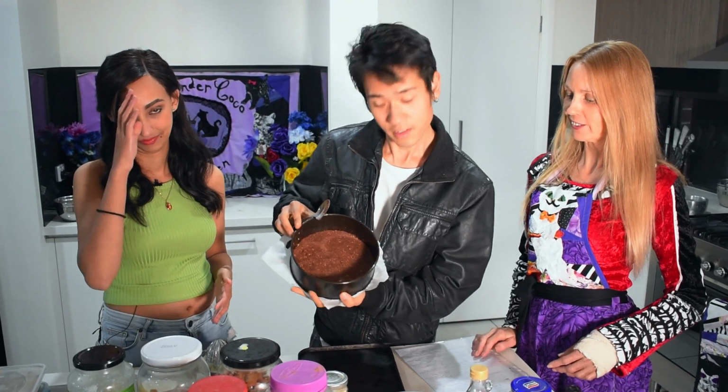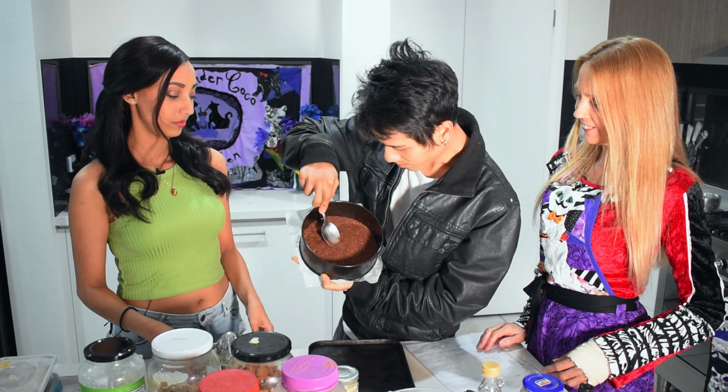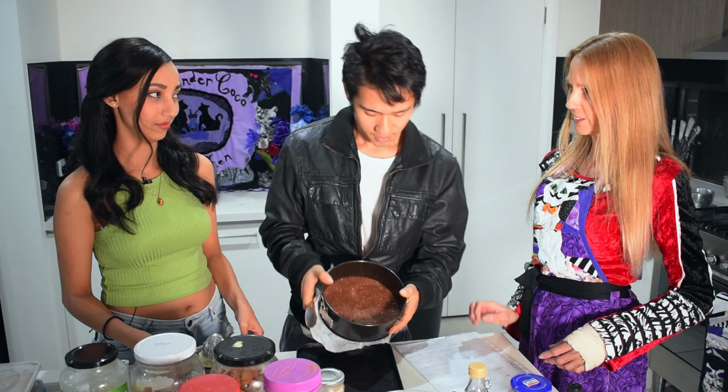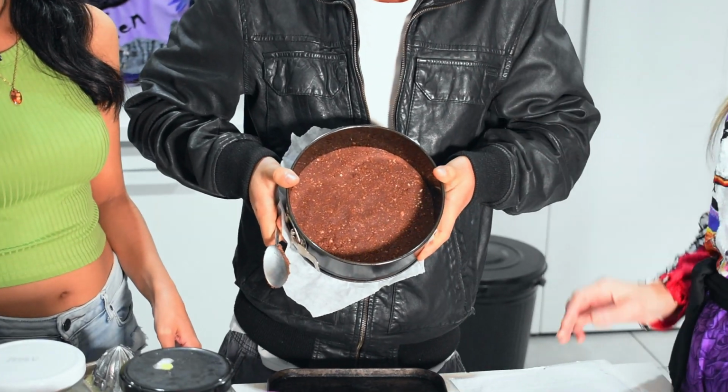So it's very consistent. You've done a good job. It's very patted down. It's very flat. Yeah, flat is the word. And firm. So that should be good. We're just going to put it in the fridge so it chills while we make the filling.